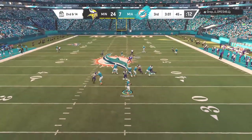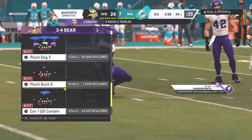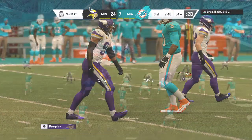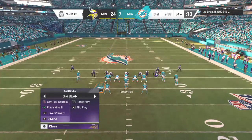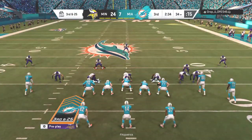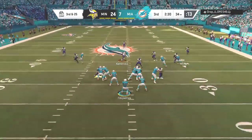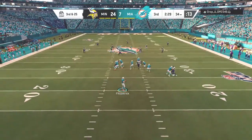Throwing on 2nd and 14. Fitzpatrick nowhere to escape, and he goes down. Emerson Griffin picks up his 2nd sack of the afternoon. So now after the sack, 3rd and long, and Fitzpatrick and company have a little work to do. 3rd and long for Ryan Fitzpatrick.